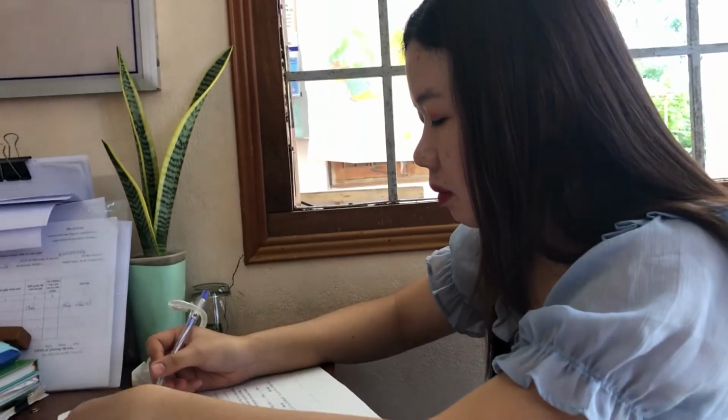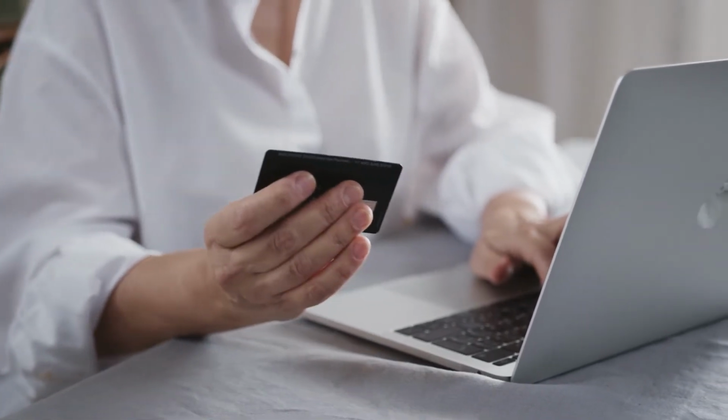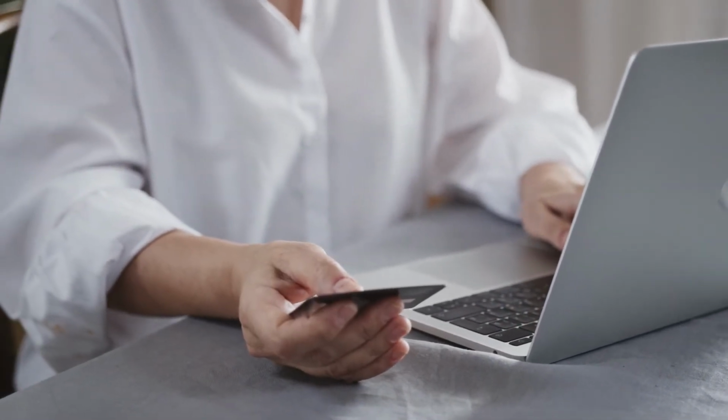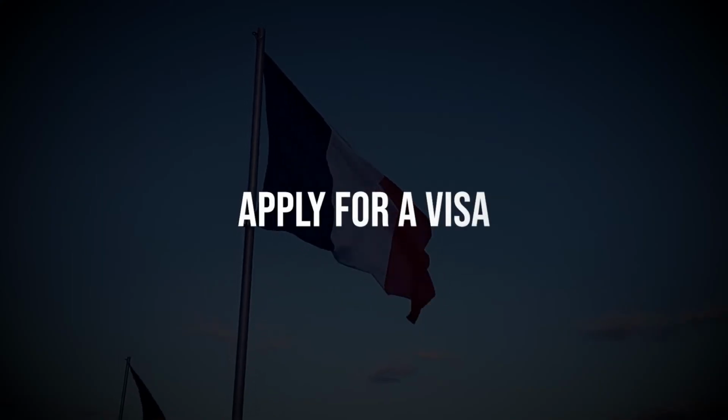Apply to study in France. Complete the application process for your studies. This means either applying directly to a French institution as a foreign student or applying to an overseas foreign exchange program through an affiliated foreign university. You will probably need to pay an application fee, write an application essay, provide official transcripts, and submit 1 or more letters of recommendation.